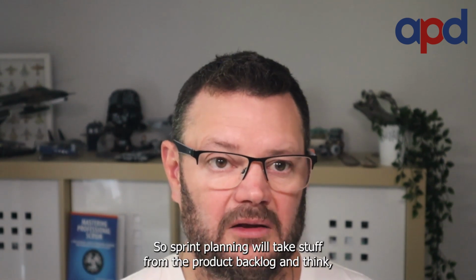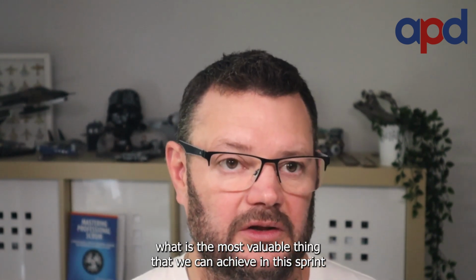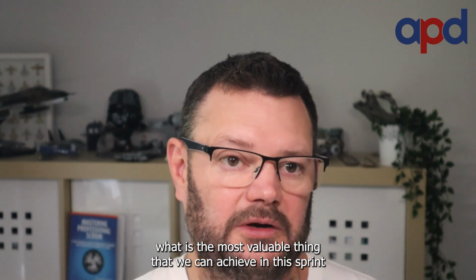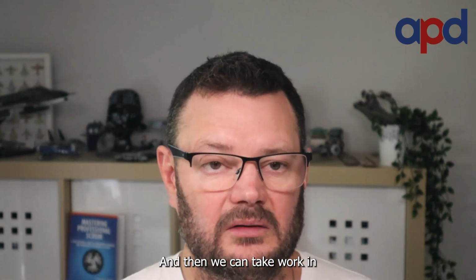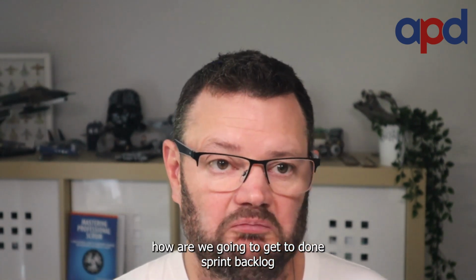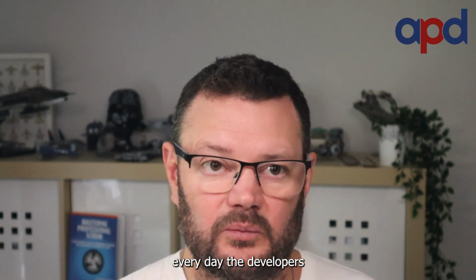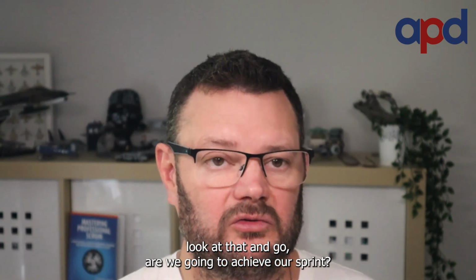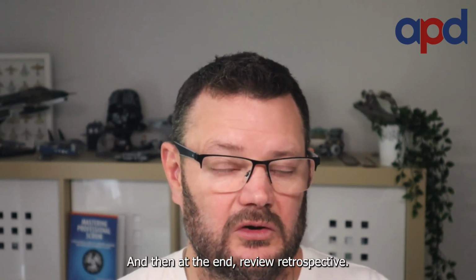So sprint planning will take stuff from the product backlog and think, what is the most valuable thing that we can achieve in this sprint? That helps us create our sprint goal. And then we can take work in and break it down to define, as developers, how we're going to get to done. Sprint backlog. Every day the developers look at that and go, are we going to achieve our sprint goal? What do we need to mix up to achieve that? And then at the end, review, retrospective.